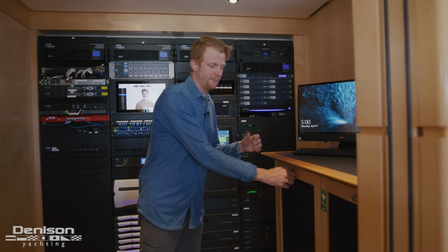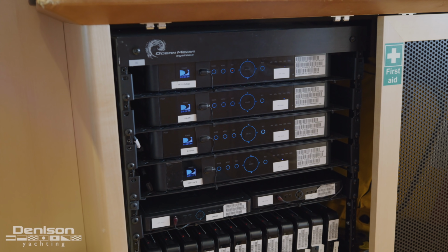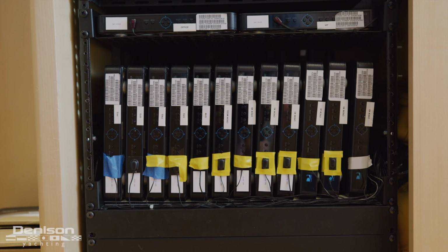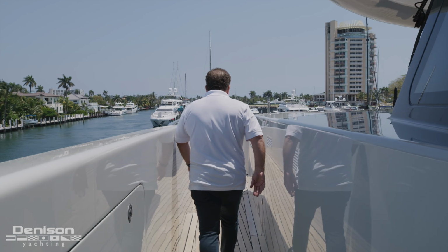And then in this cabinet right here, you can see all of the DirecTV receivers. Every TV has its own receiver. You won't have any issues staying connected when you are out on the water. Wrapping up in the wheelhouse, let's now follow Thom outside and onto the bow, which is the next area we're going to take a look at.